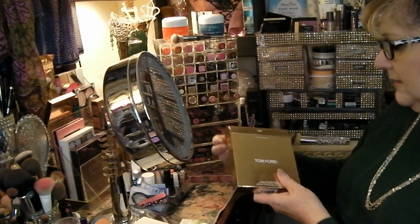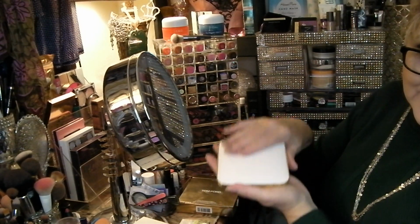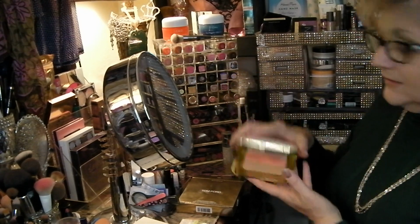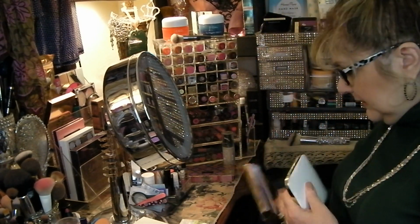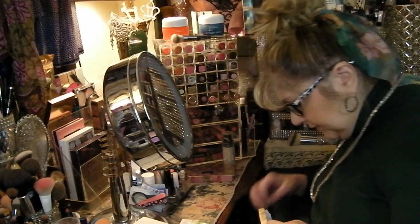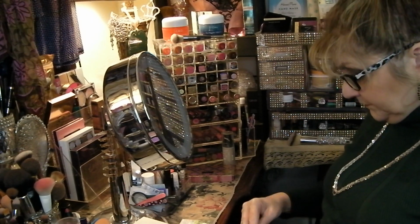This is my coveted Tom Ford palette. Y'all know how Tom Ford is expensive. These are $108. My husband got me this for Christmas. You know how I love this. That's probably my one and only one of those. I dropped the little bag out of it. What about the little bag? Oh, I'll have to find the little bag. Those are $108, so I won't be getting a whole lot of those.